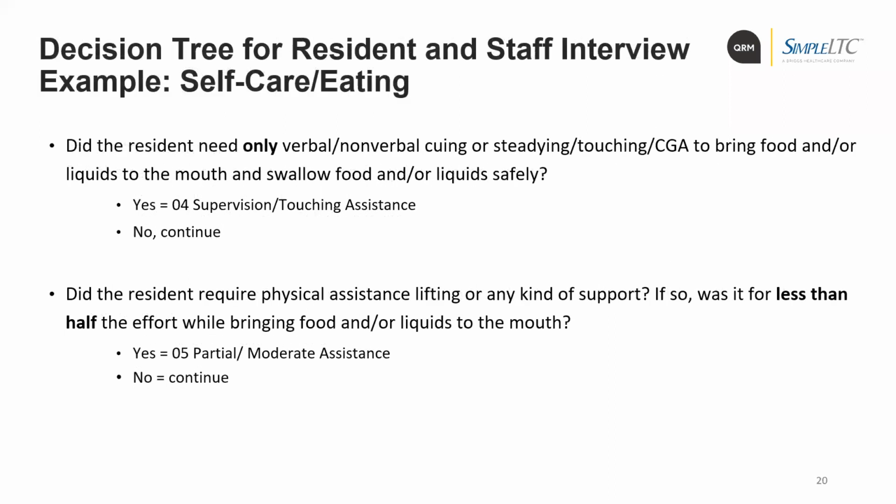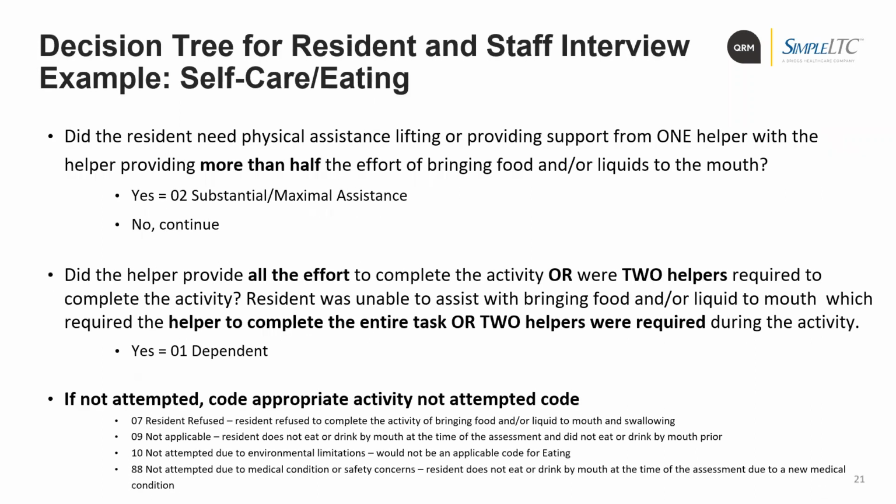And then the next one after that, because again, it's talking you through that partial, moderate, substantial max. Where are we with that? And really that substantial max level of assistance is one helper providing more than half of the effort. That's the same language. One helper providing more than half the effort of any task is substantial max assist. So if you think about somebody standing and transferring, you have to scoot to the edge of the chair. You have to lean forward. You have to stand up. You have to pivot. There's a lot involved. If you're just helping that person lean forward so that they can scoot to the edge of the chair, is that more than half the effort of that transfer? It gets really confusing really fast, which is why I love the videos.